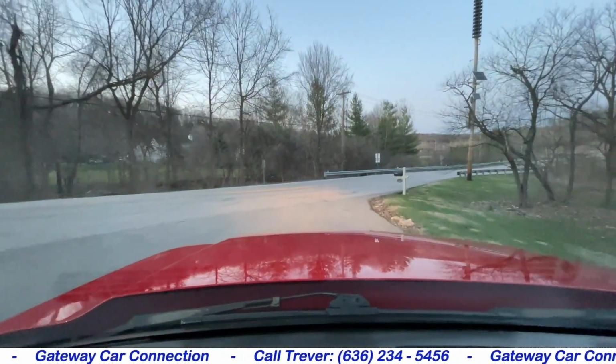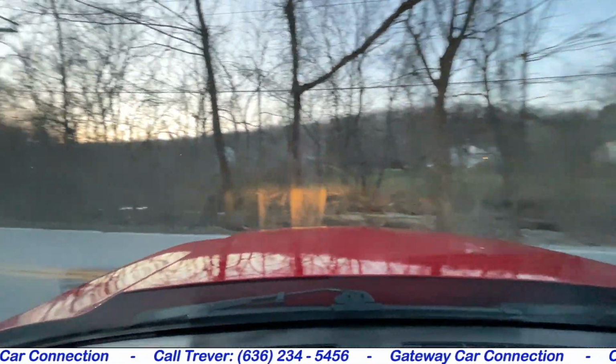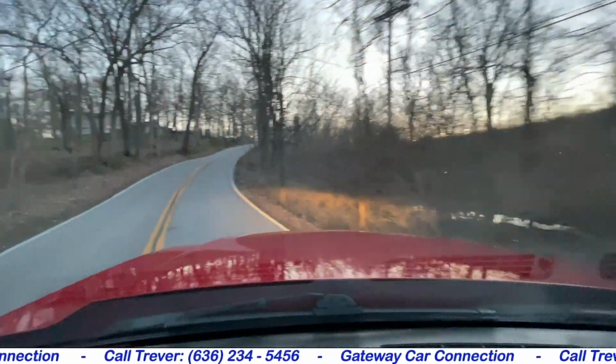Head up the hill so we can hear the LBZ run, as well as the Allison 6-speed. Go through all the gears. You can hear for yourself how it doesn't slip. Shift hard.